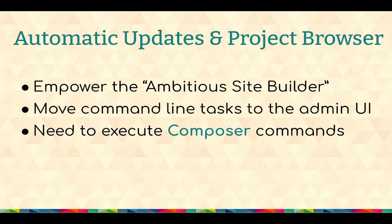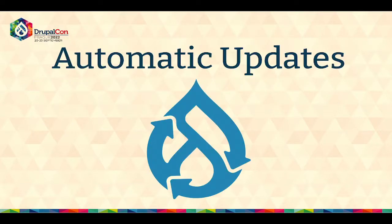So with automatic updates and project browser, we're trying to empower the ambitious site builder and move a lot of tasks that are usually on the command line to the admin UI. So they both need to execute composer commands for this. So a brief introduction of automatic updates.